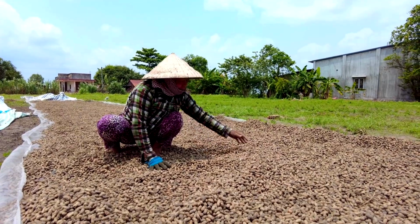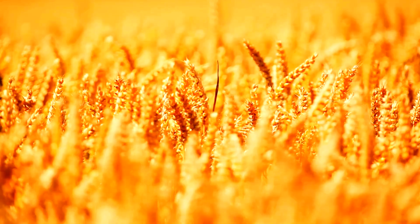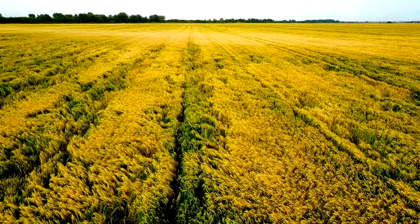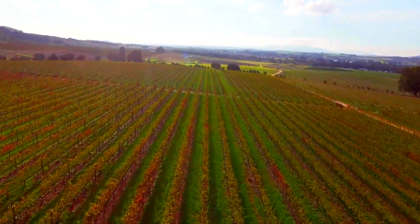Farmers use real-time satellite data to monitor soil moisture and seed placement. Timing is critical. Wheat is usually planted in fall for winter wheat or spring for spring wheat. One mistake can cost millions in lost yield. Planting here is fast, vast, and ultra-precise.